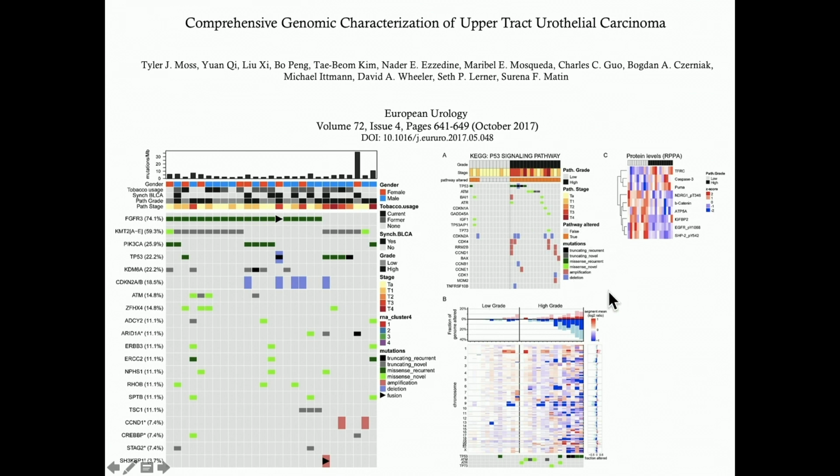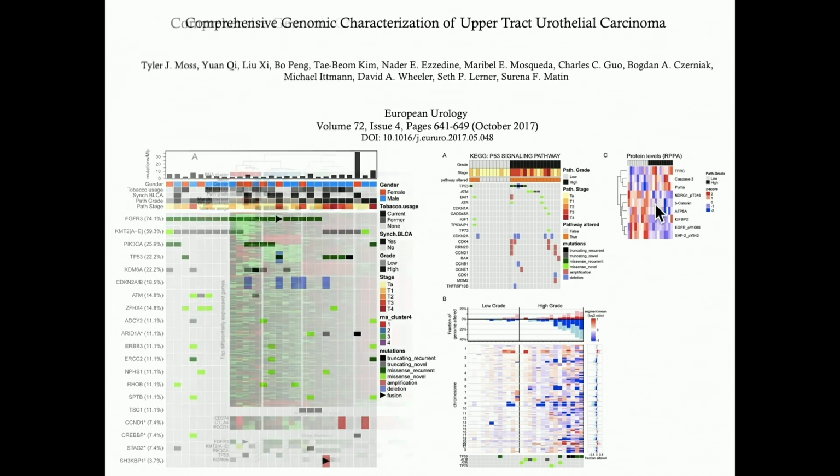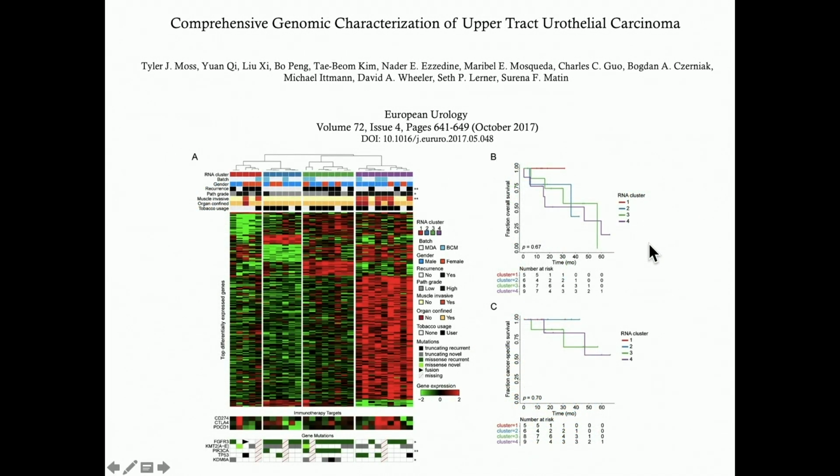If you look here on the right side of the screen, this is an analysis comparing low-grade tumors versus high-grade tumors, and you can see many more gene mutations and activity on the high-grade side of the plot. Down here is copy number variation. Same thing: on the right side, you see the high-grade tumors having much more genomic instability and activity compared to the low-grade. And on this side, same thing at the protein level. So we're starting to understand this a little more, and when we put this together in this hierarchical cluster analysis, we are actually able to divide these tumors into clusters.